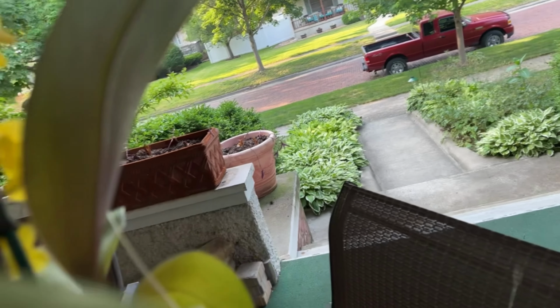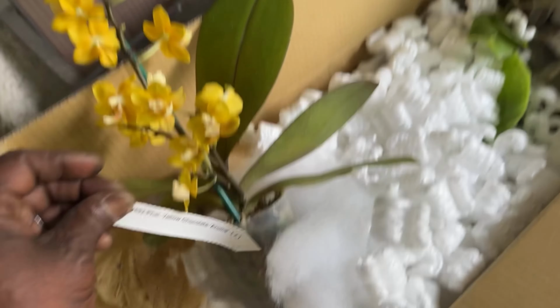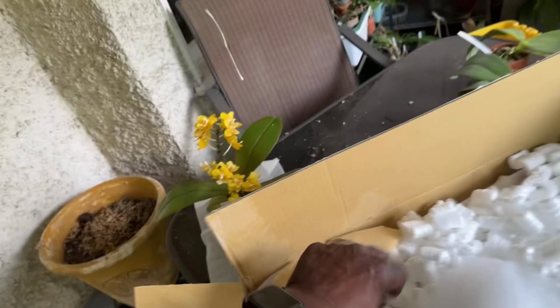And as the name implies, it is called Phalaenopsis Yellow Chocolate Antlers. Yes, I don't know about chocolate, but it is definitely fragrant and pretty, and it's a mini. Gotta love it. That's not antler, but anywho, the tag got lost again.